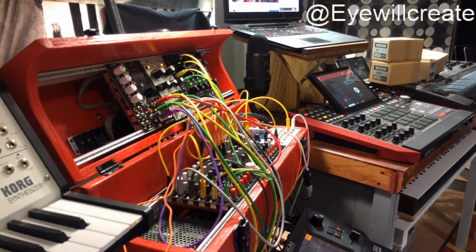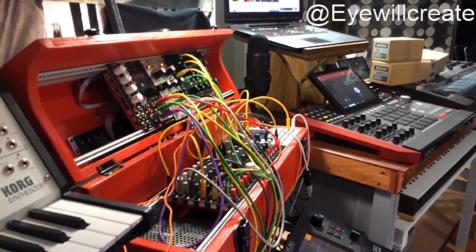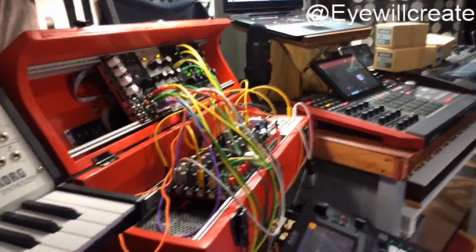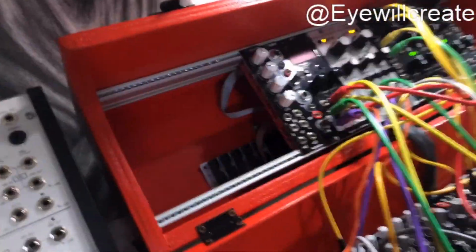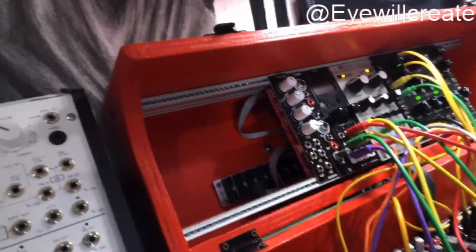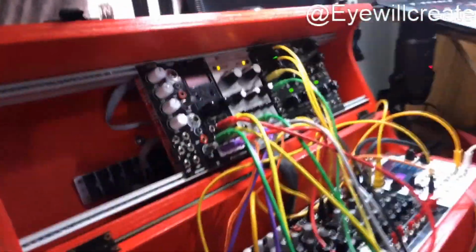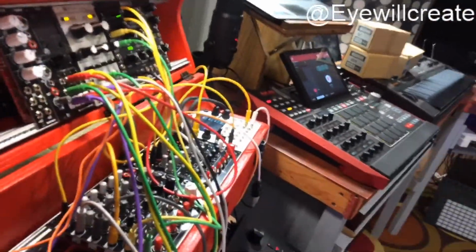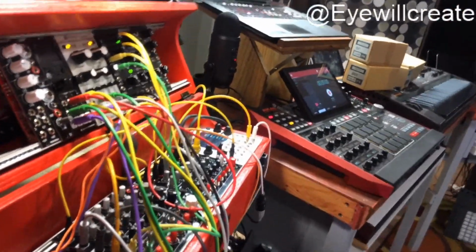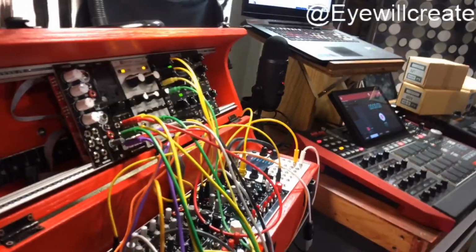Oh shit, that's the wrong one, isn't it? Which one am I looking at right here? Okay, yeah, it is this one. I got confused for a second. That's pretty normal. All right, so let me go ahead and lock this right here so I can explain what this is. If I don't crush anything in the process, that would be great.